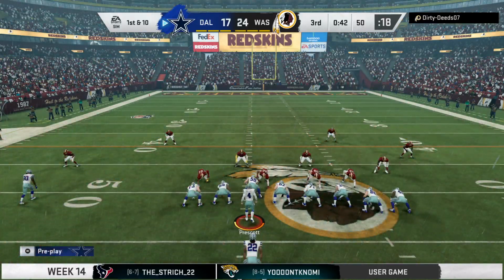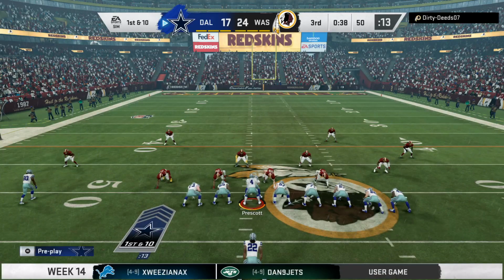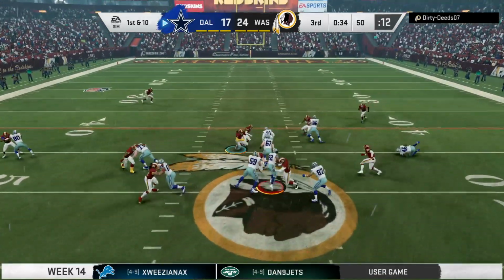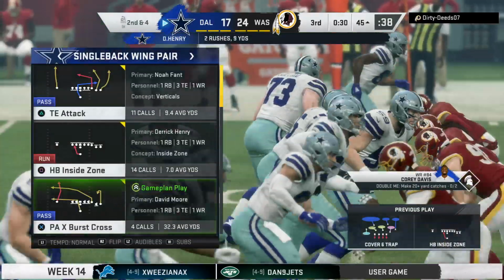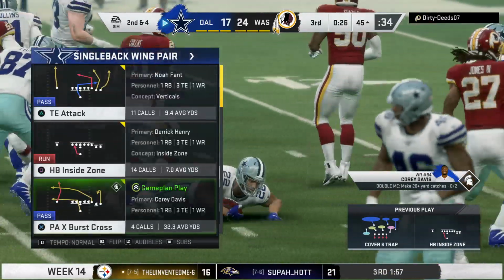Here we go. Here we go, going to 53. Tighten up, tighten up, tighten up. A first down carry for Henry. And he takes it across midfield to the 45. He'll get a nice chunk there on the first down run, and it's 2nd and 4.